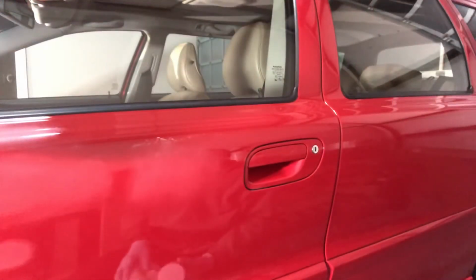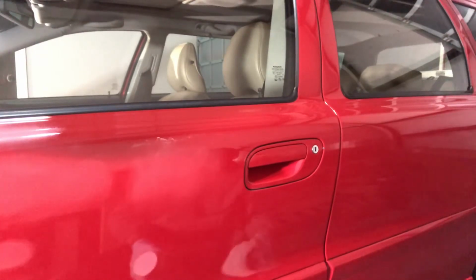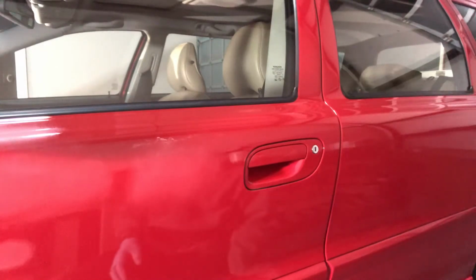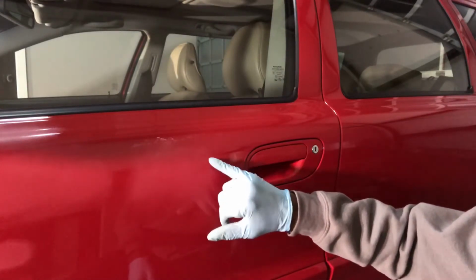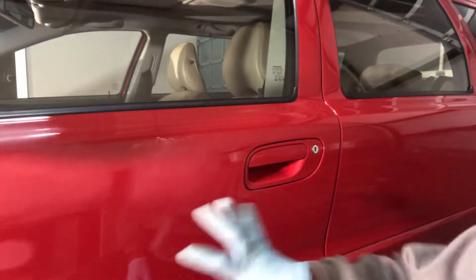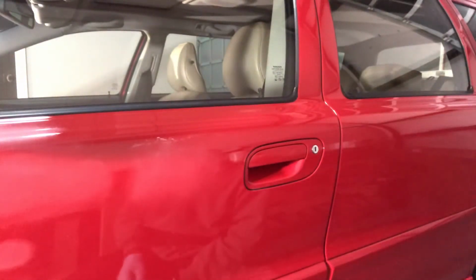Working on a Volvo that was recently painted due to an accident, and the owner requested some other areas be touched up. And in the process, the job was poorly done. There's a lot of trash. There's areas here, and then just the texture of the paint is uneven.